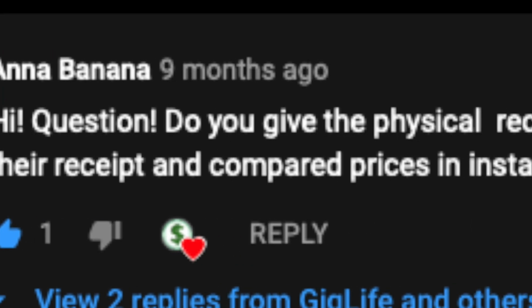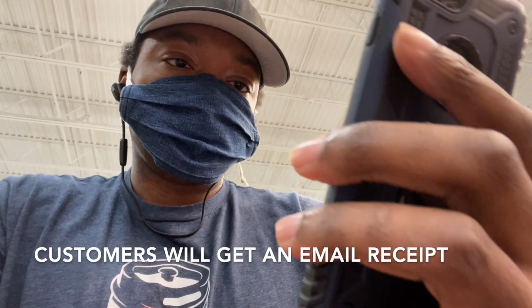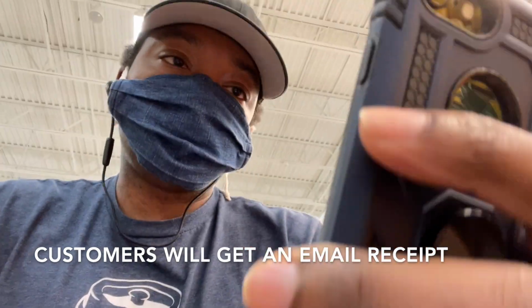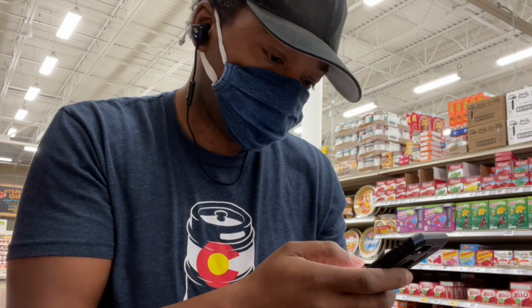And this question, should you give the customer the receipt? And my answer to this question would also be no, and here's why. Each app requires you to hang on to the receipt for a period of time. If the image you upload was too blurry and you have to resubmit it, that's going to be a little hard to do if it's in the hands of the customer.